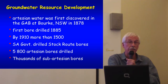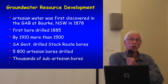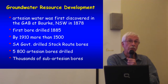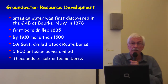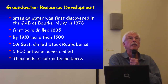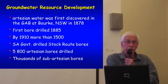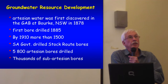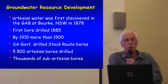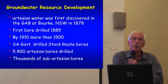Some of these are over 1,000 meters deep, and they were drilling them with steam drills, a big steam driver on the top that turns a half a turn. Some of the bores on the Birdsville Track, for example, took them three years to drill one bore. So, you know, you're talking by 1910, 1,500 bores. That's a big movement in a short time. The South Australian government, of course, drilled bores down the Stockroads, down the Birdsville Track and the Strzelecki Track, and some others as well, which they paid for in the early part of the 20th century.